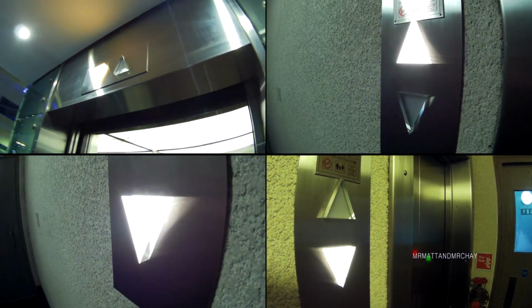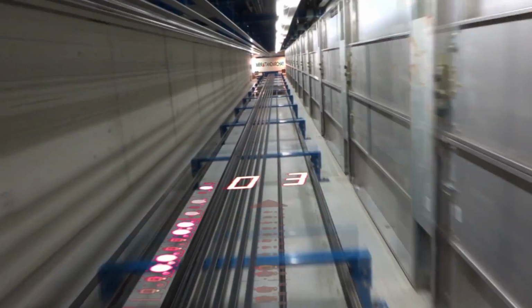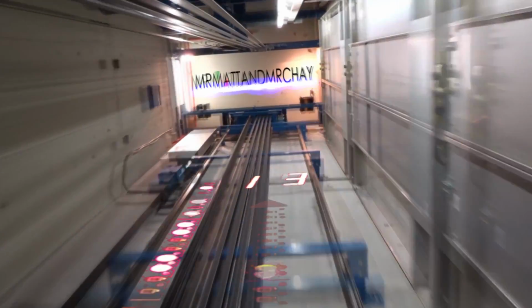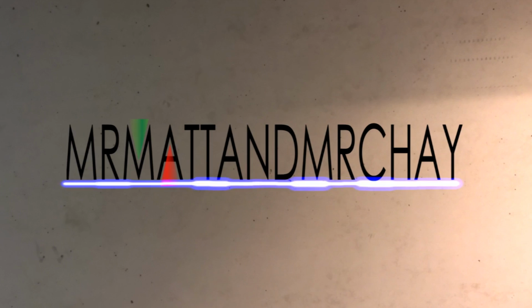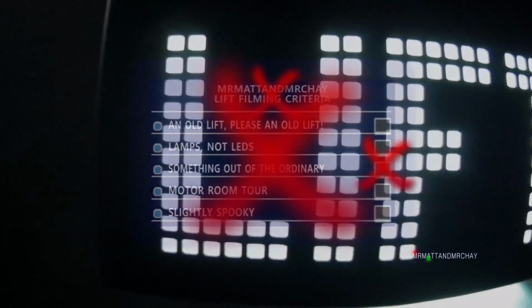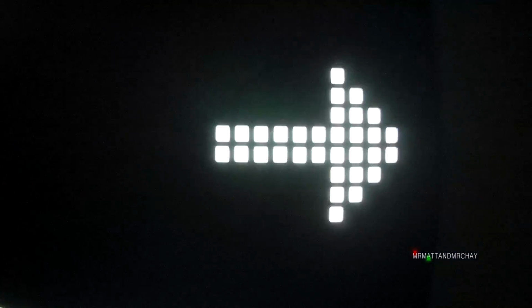But which manufacturer? I've decided to ignore my lift filming criteria because the lifts in this building I haven't seen since 1990.